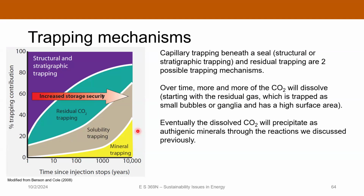becomes significant. But there's some more recent work, particularly out of the group in Iceland that's doing the injection into the basalt there, that suggests that the mineral trapping actually takes over much more rapidly than we may originally have expected. So it could be that you only need to keep it trapped as a gas or a supercritical phase for a few decades before you get the more secure types of trapping mechanisms. So that's actually very encouraging, and I think we'll probably see more research results on that coming out in the next few years.